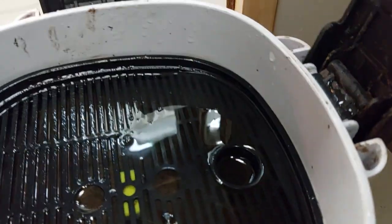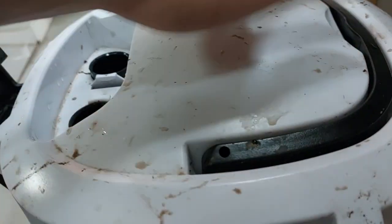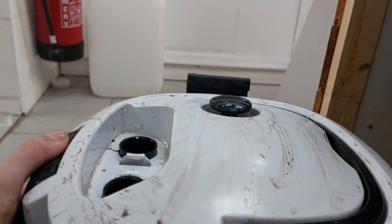So that bottom tube needs to go onto that hole. So that tells you what way it's got to be on. Like that. There we go. There we go. Annoyed by the dirtiness of it. We like a dirty filter.